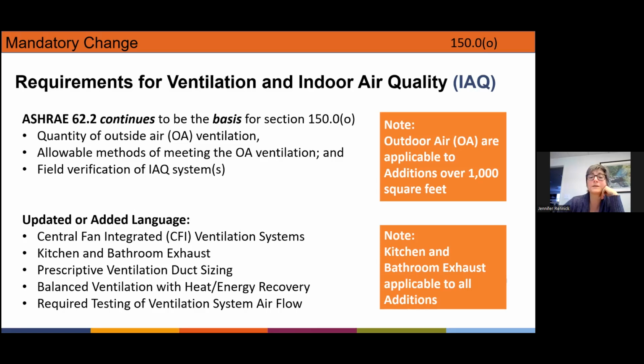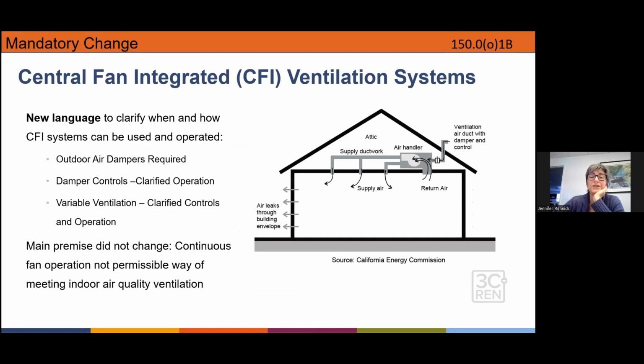For the central fan integrated ventilation system, that's a long way of saying that you want to use the heating and cooling fan system in your furnace to pull in outside air and provide fresh air into the house through the existing ductwork. You're allowed to do it. However, if you have a system that is going to operate that way, there was new language to clarify how you would be allowed to do it, which requires outdoor dampers and specialized damper controls, and the ventilation fan has to be able to dial up and down and be variable. I've heard from folks in the field that it's not worth doing, but you can, and the code now clarifies how you could do it.